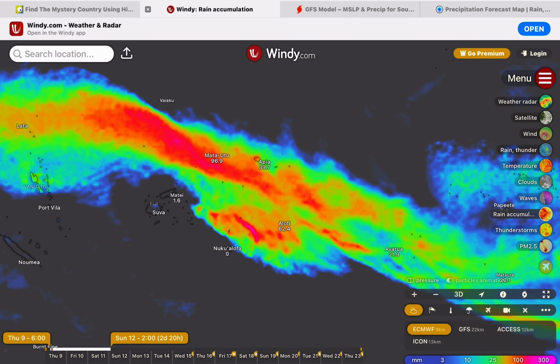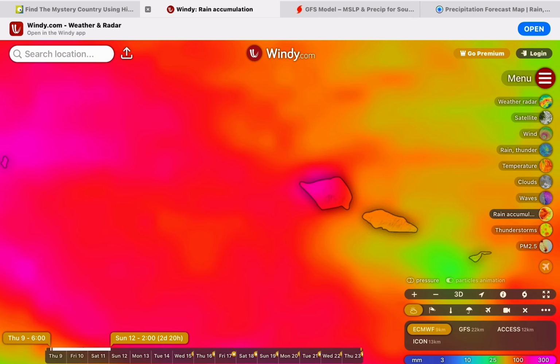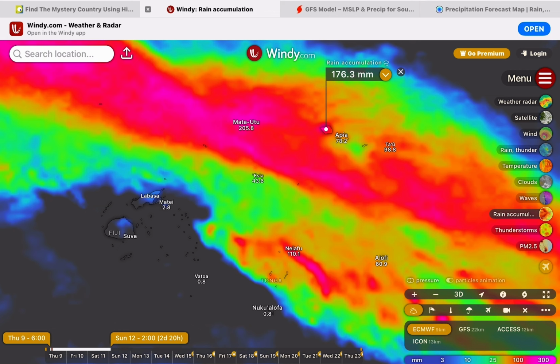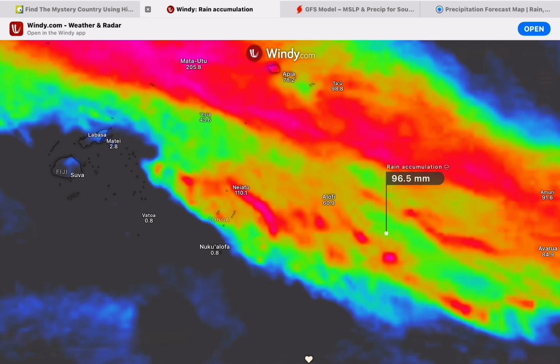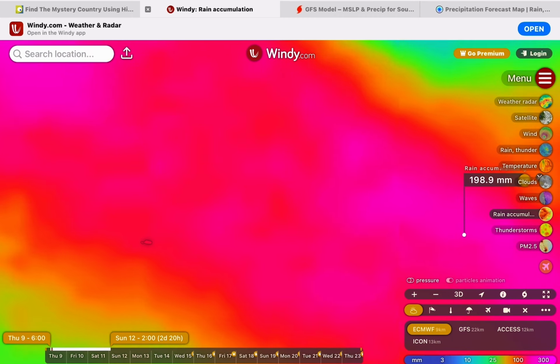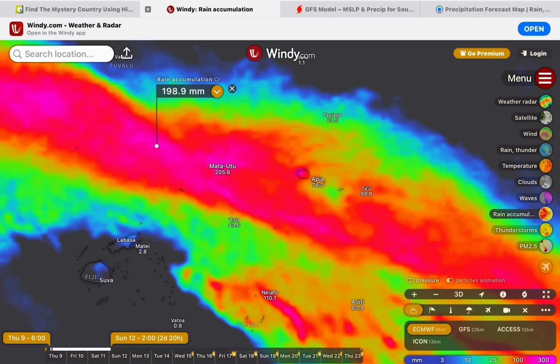Now until the 12th, it already shows in Matautu close to 205 millimeters, about 2 days and 20 hours. So please stay safe. It shows like 176 millimeters in Samoa. American Samoa shows more too, and around northern Tonga, many areas of Tonga show those storms. So please stay safe, especially those areas there, Matautu especially, and in Samoa.